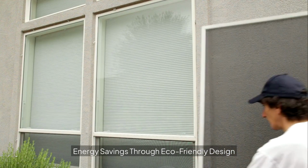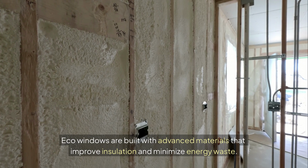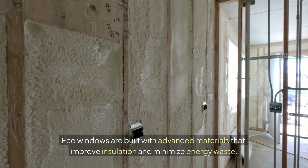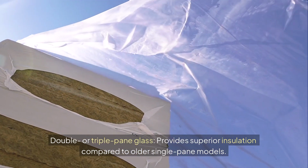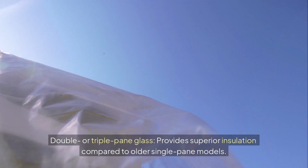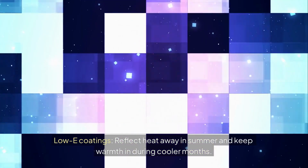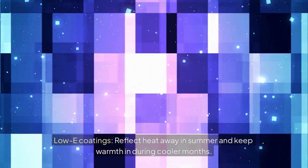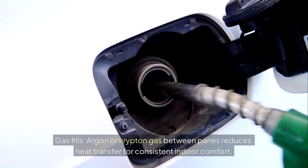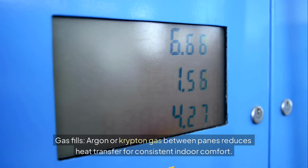Energy savings through eco-friendly design. Eco windows are built with advanced materials that improve insulation and minimize energy waste. Double or triple pane glass provides superior insulation compared to older single-pane models. Low E coatings reflect heat away in summer and keep warmth in during cooler months. Gas fills. Argon or krypton gas between panes reduces heat transfer for consistent indoor comfort.